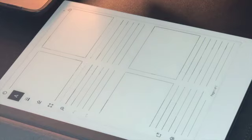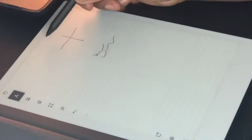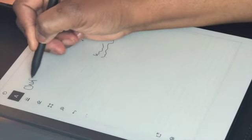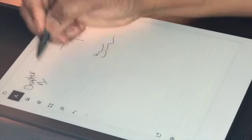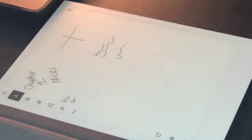All right, and then they also have a storyboard, and you can use the storyboard however you want. They have it where you could draw pictures. I mean, this is meant for people that do graphic art. So you can draw and then write the storyline here. But I actually use these to jot down ideas and stuff, like chapter 1. But you can use these how you want.